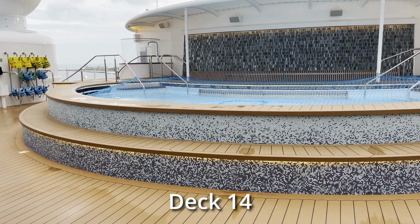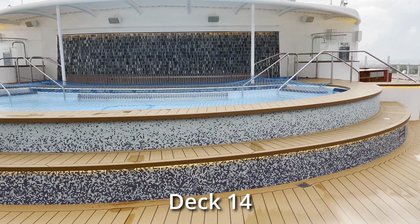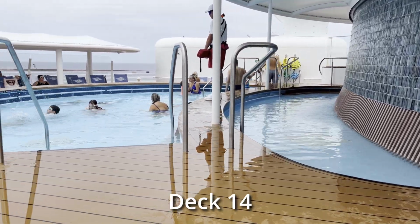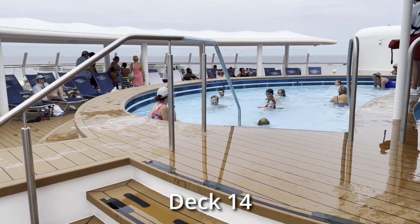On Deck 14 at the very front of the ship, we've got Chippendale's Pool. This is a children's wading pool that has a waterfall feature. Located all around the pool is a shaded area with lounge chairs, and you can move the chairs to get sun or shade as desired.